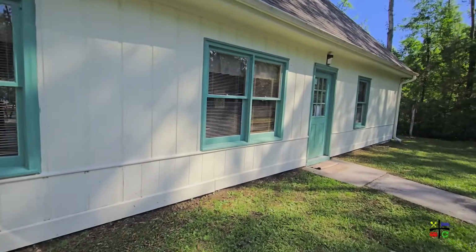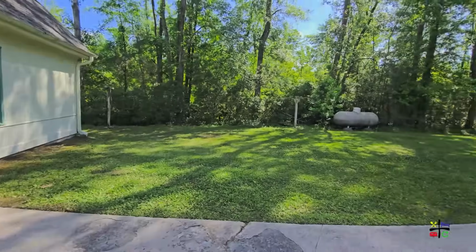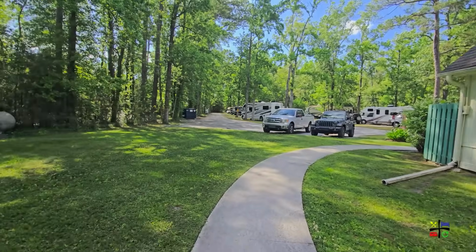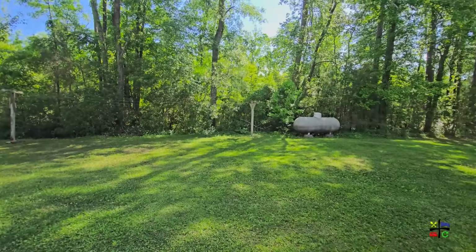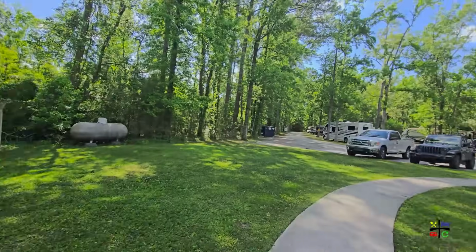That is a little rec hall in there. It's accessible from the front of the office. It even says use front door. Oh, you know what I didn't notice? The clothesline there. So if you decide you want to hang your clothes to dry instead of paying for a dryer.